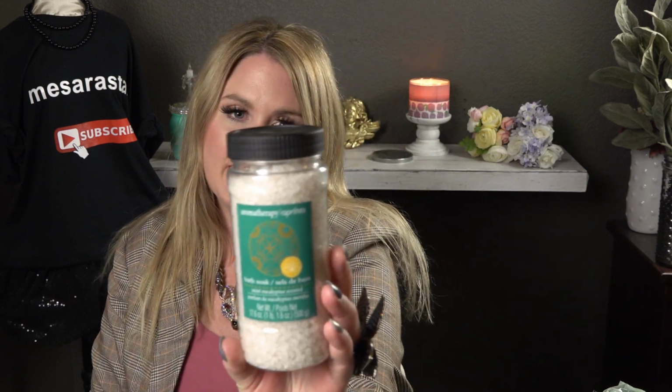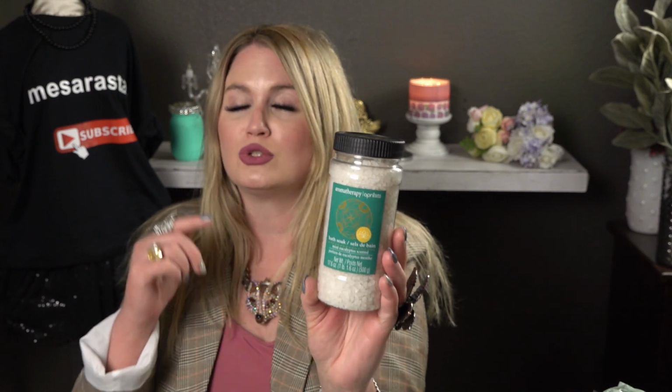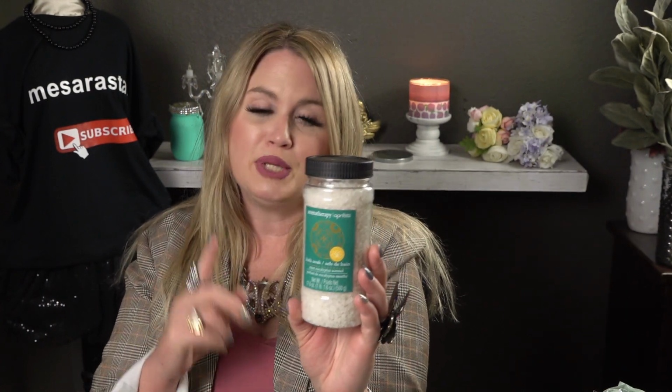Okay, so the next thing I picked up was the Aromatherapy April Bath and Shower. You guys, this is the bomb. This smells so good. I'm comparing this to Bath and Body Works. Naturally, I just compare all my scents to Bath and Body Works, because I love Bath and Body Works so much. But this one seriously is a 10 out of 10 as far as scent wise.